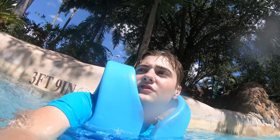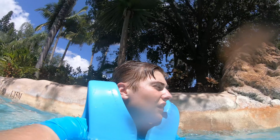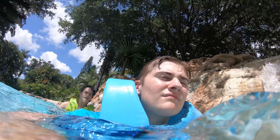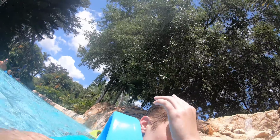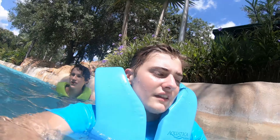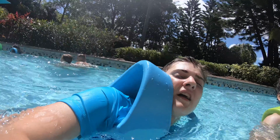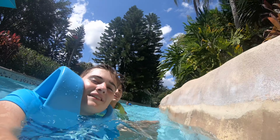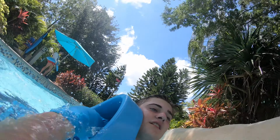They took off the life jacket mandatory rule. Honestly, thank gosh they did. I love this ride, it's fun. My legs aren't even on the ground and I can just float in. It's just nice. It is fast, it's faster than it looks. It's crazy, it feels so fast. Oh, here we go.